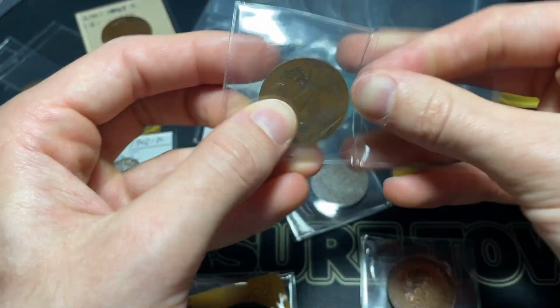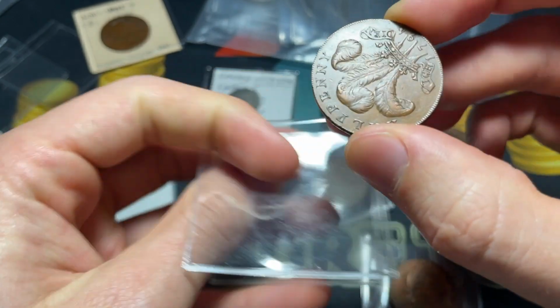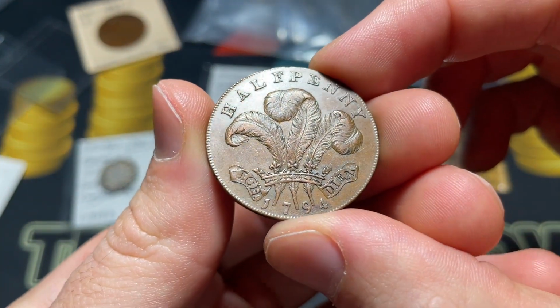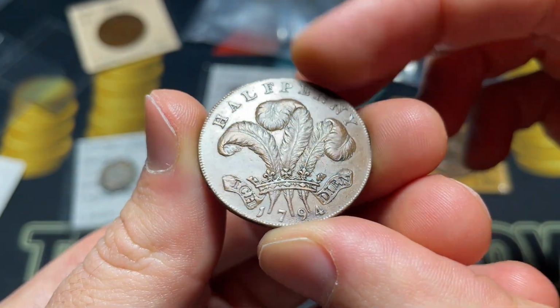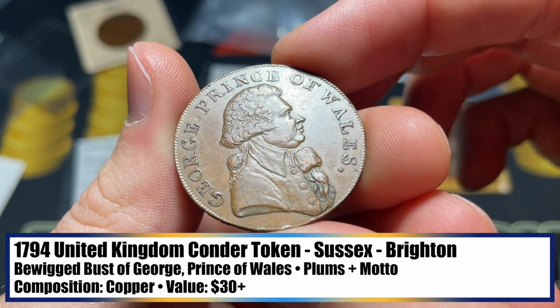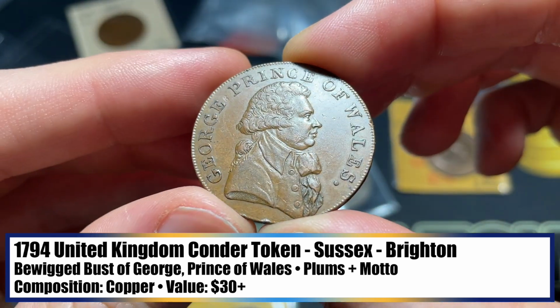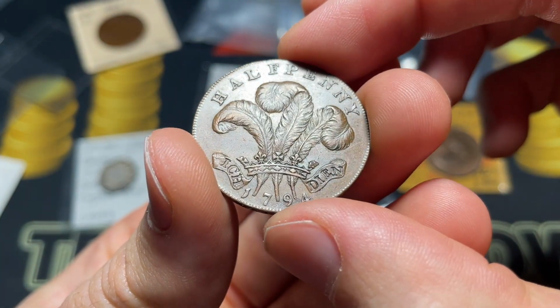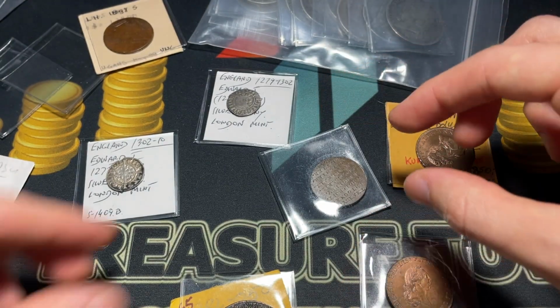I just think that they're fascinating. I think I'll probably sell those two silver pennies in upcoming auctions. Right here we've got a 1794 Ichdean. Let's see, George, Prince of Wales, in sharp condition. Very nice, with a plume that reminds me of the 2p from a much later time.